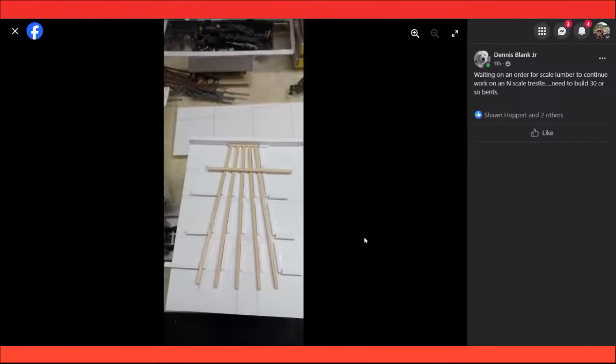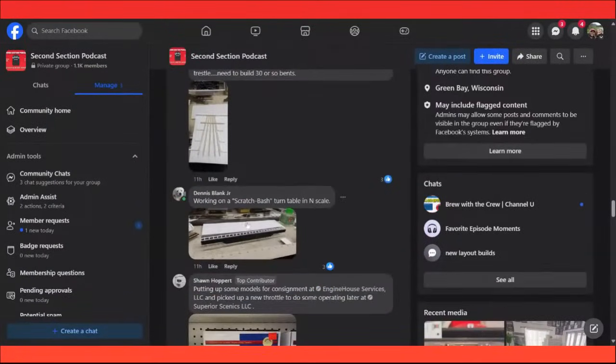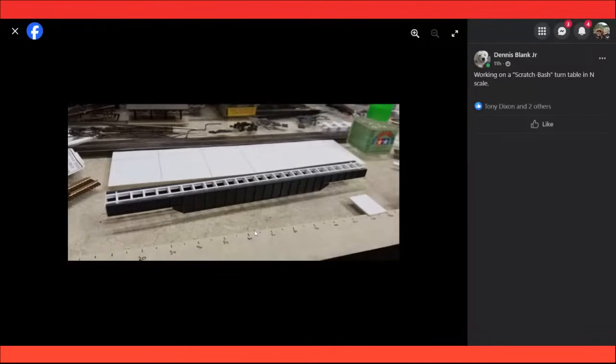Dennis Blank is back again, working on an order for scale lumber to continue work on the N scale trestle. Need to build 30 or so bents. You know, after having just done that not too long ago, have fun. That's talk about getting bent. Yeah, get bent. Working on a scratch base, turntable, and N scale. Very nice. That looks nice.